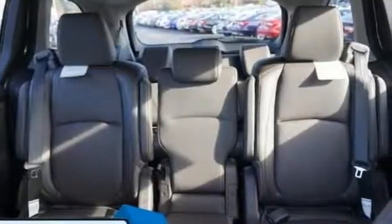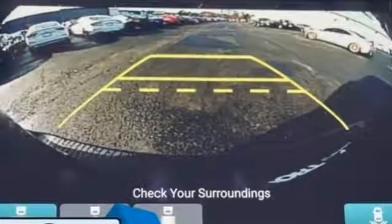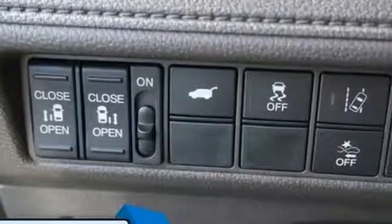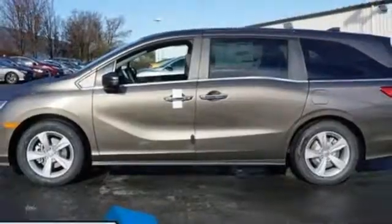Of the Odyssey, the Car Connection writes, it stands at the top of the minivan heap with more design flair and more driving enjoyment than most other three-row rivals. Honda's created some of the most admired vehicles on the planet. There's even more to see in person.